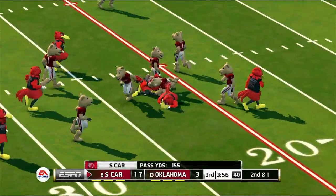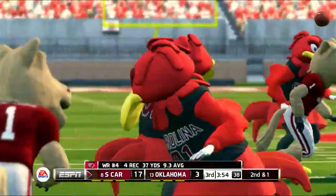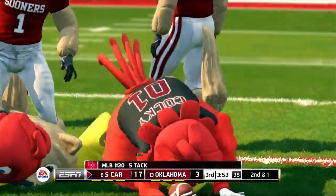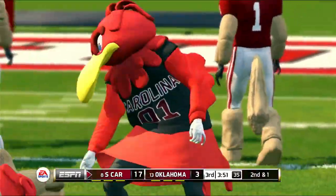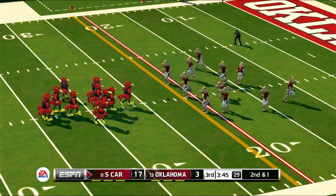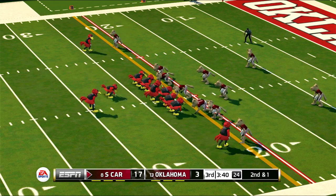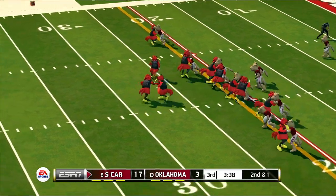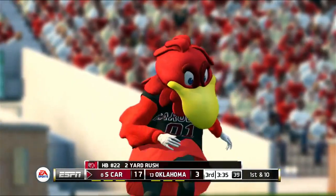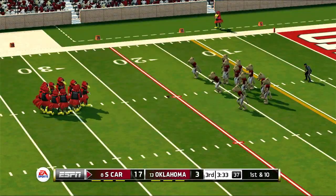Throws it in a hurry. And he's tackled at the 23-yard line. That's a deep number. That brings up second and one. From the 23-yard line, it's second down. And he makes it out to about the 21-yard line. That's good for a gain of 2 yards. That makes it first and 10.